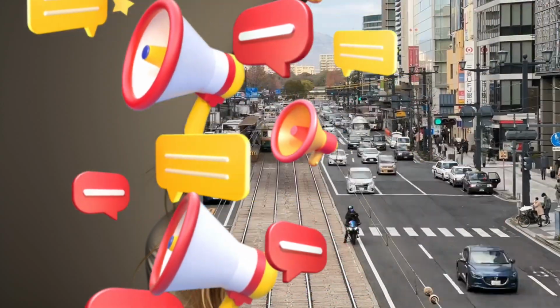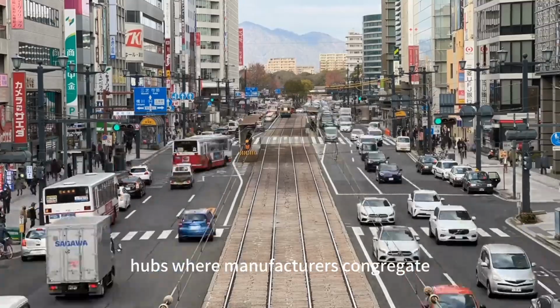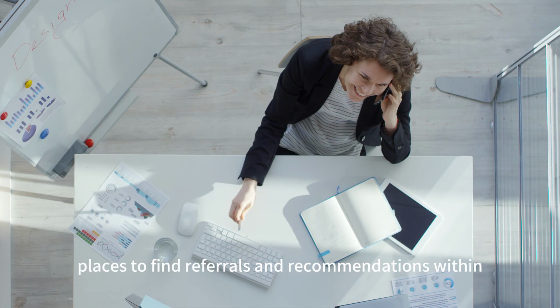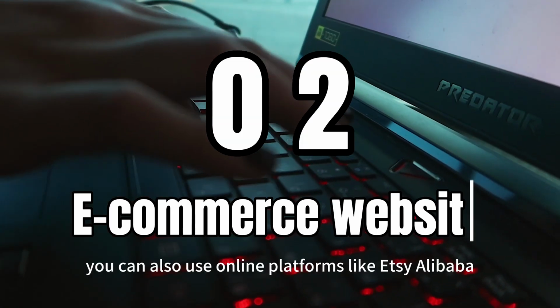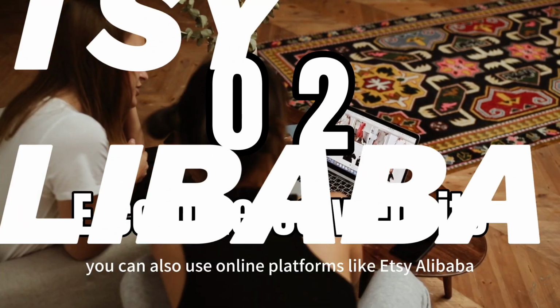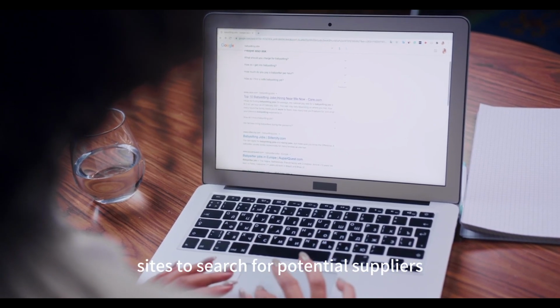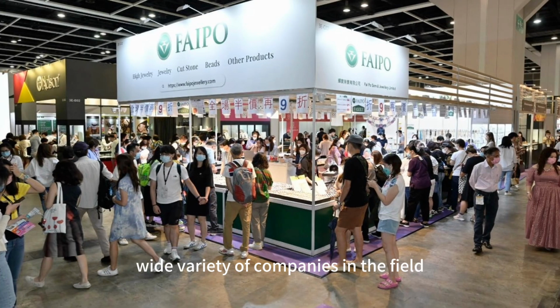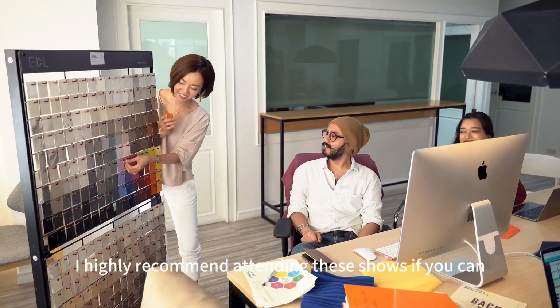manufacturer/supplier for you. First, look in your own city or region for any jewelry districts or hubs where manufacturers congregate. These clusters can be great places to find referrals and recommendations within the industry. You can also use online platforms like Etsy, Alibaba, and niche jewelry manufacturing sites to search for potential suppliers. Third, international jewelry shows are an excellent opportunity to network with a wide variety of companies in the field. I highly recommend attending these shows if you can.